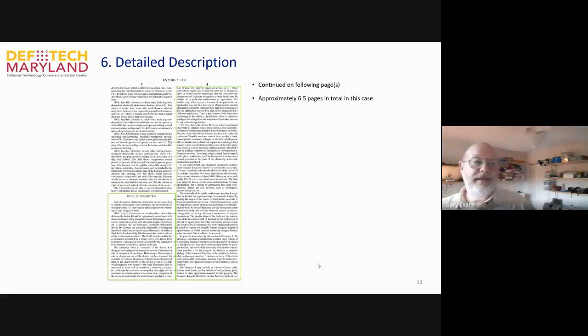So this is another really important point. If you're looking at a patent and you're thinking about licensing it, one of the first things you have to do is see if you can replicate what's actually claimed in the patent.